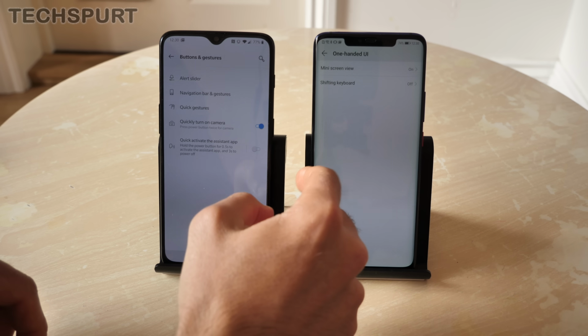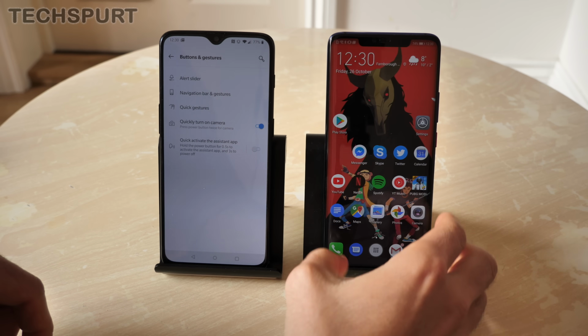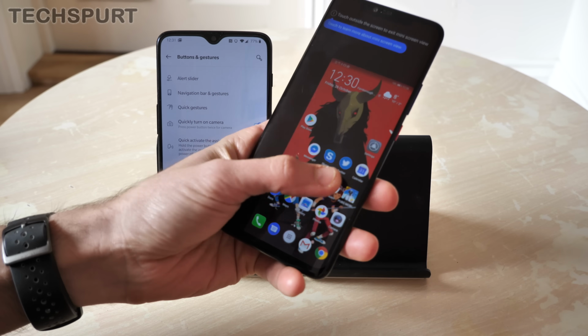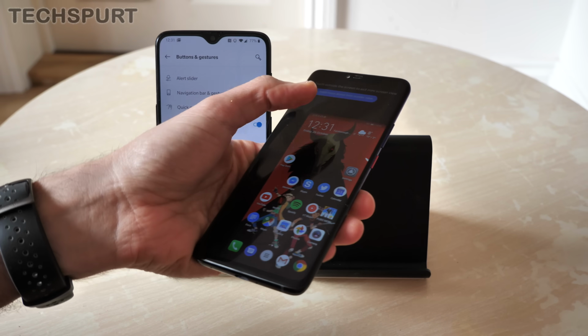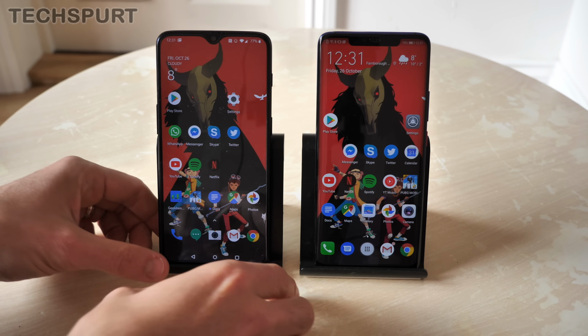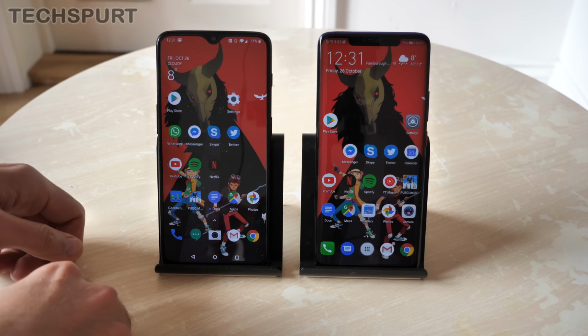You do get better one-handed help on the Mate 20 Pro, however, so for instance if you're back in the main screen, all you need to do is swipe up towards the center of the display, and as you can see it just shrinks the entire view down, makes it much easier to manage with one hand. You can just about reach up to that notifications bar then. You can't shrink the entire view here on the OnePlus, but you can at least drag down the notifications bar from anywhere on the screen, which is quite handy.